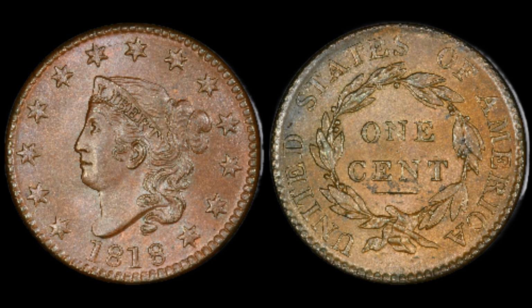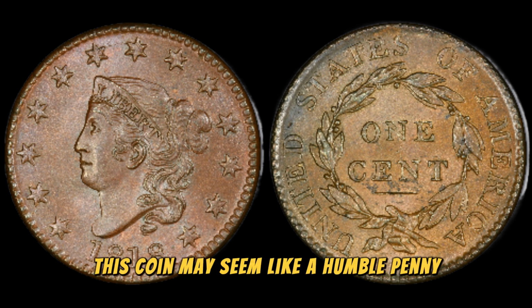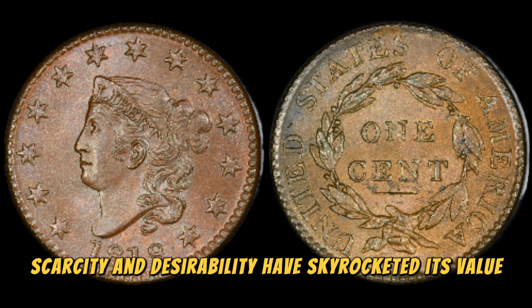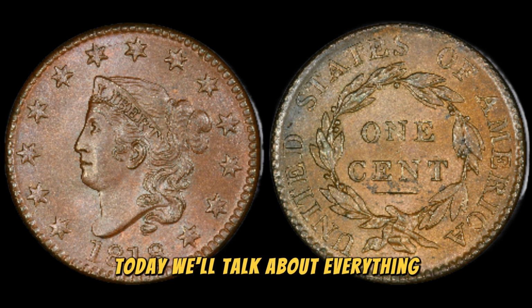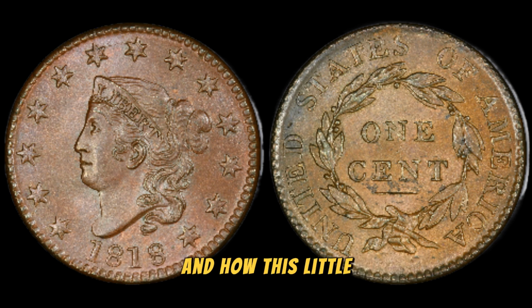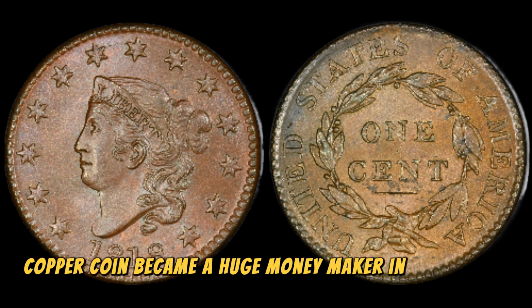That's right. This coin may seem like a humble penny, but its history, scarcity, and desirability have skyrocketed its value. Today, we'll talk about everything from its intriguing backstory, why collectors are going wild for it, and how this little copper coin became a huge moneymaker in the market.